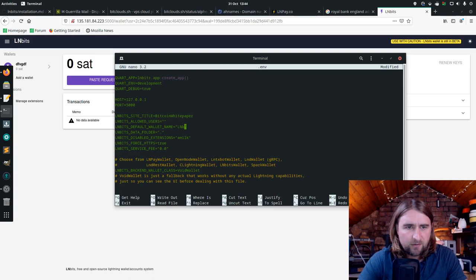I might change the default wallet name to Moon wallet. And the data folder. This is where I want to store my databases. For example, on the LNbits, this is set up on the hard drive, so you can reflash the SD card on the RaspiBlitz without losing your information.